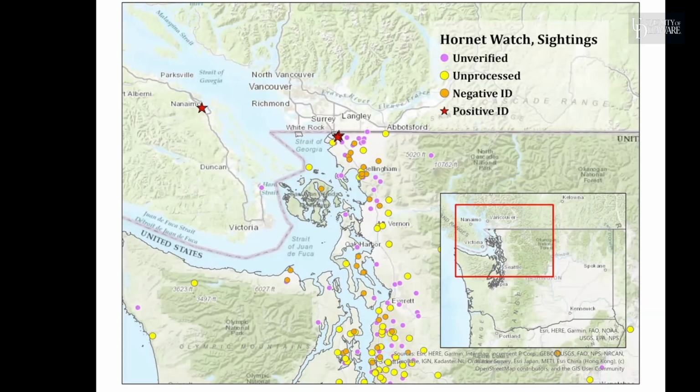There was actually a nest in Vancouver. You can see that red star up over the border across the Strait of Georgia. That was actually a nest of these Asian giant hornets that were destroyed last year by the Vancouver authorities or the Canadian Department of Agriculture or something like that.